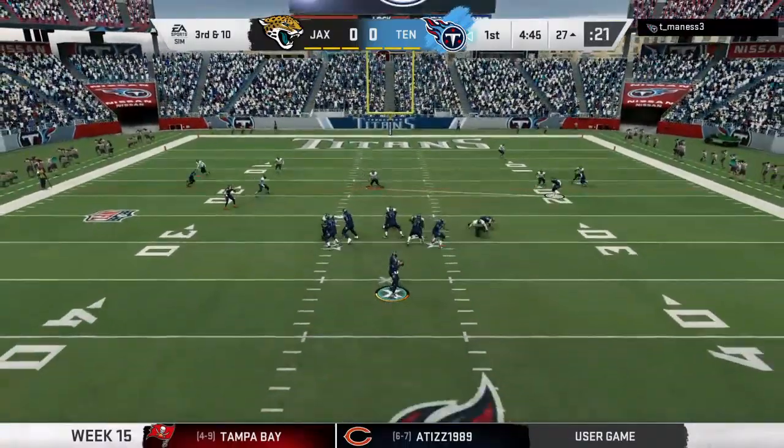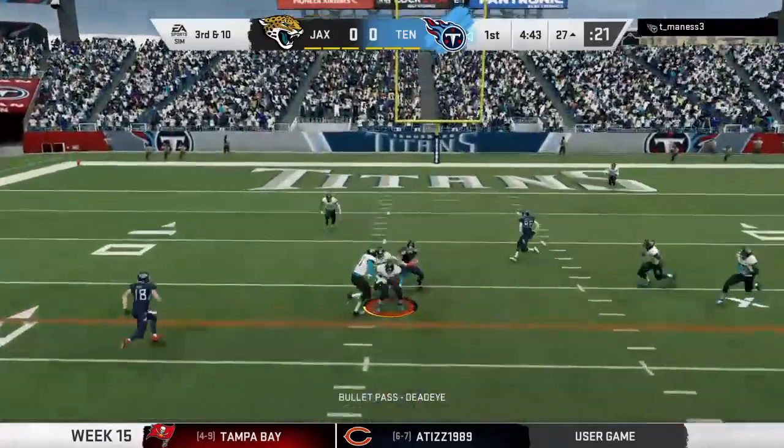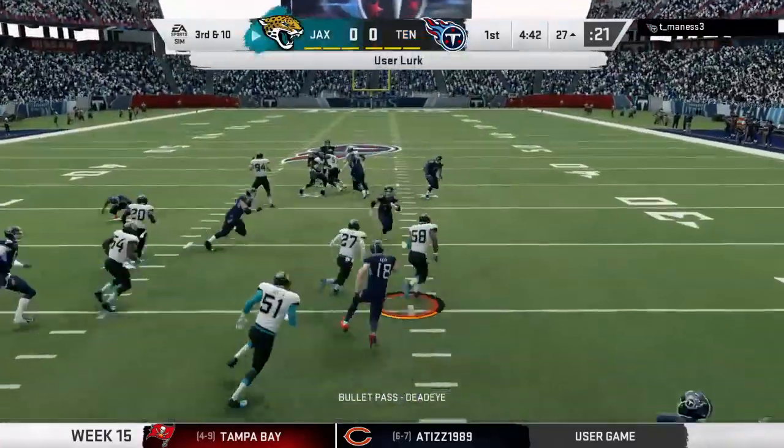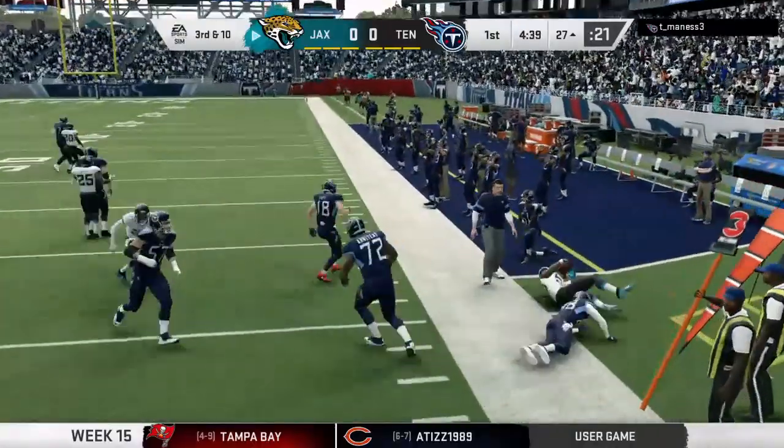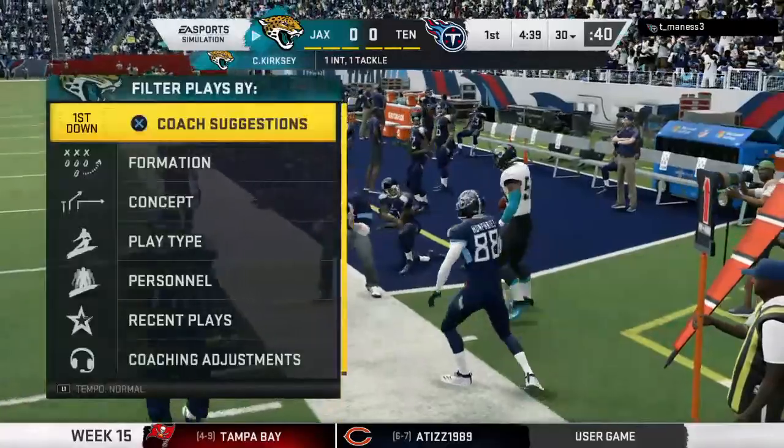Throwing is Mahomes on third. Into a double team, and it's intercepted. Picked off at the 17. He was looking that time for Stills.